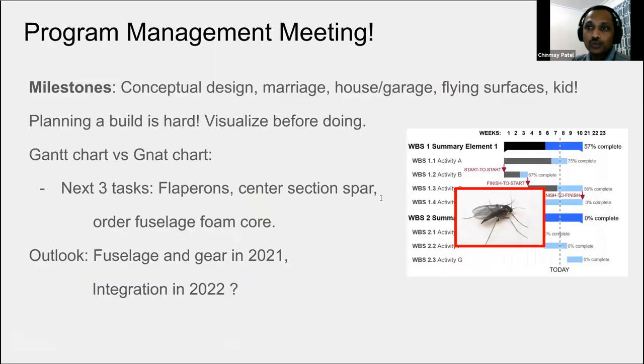So all good work must be interrupted by a program management meeting where we celebrate dubious milestones. So in my case, I completed the conceptual design. Then I got married so that I could have a full-time helper. Then I got a house so that I could have a garage. Then I started building the flying surfaces and also managed to have a kid in all this.